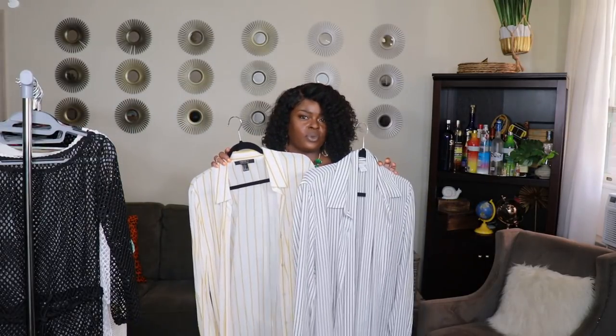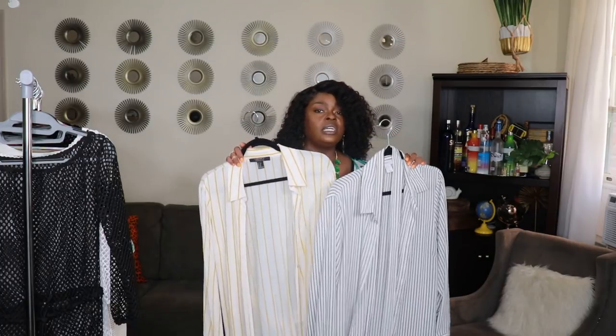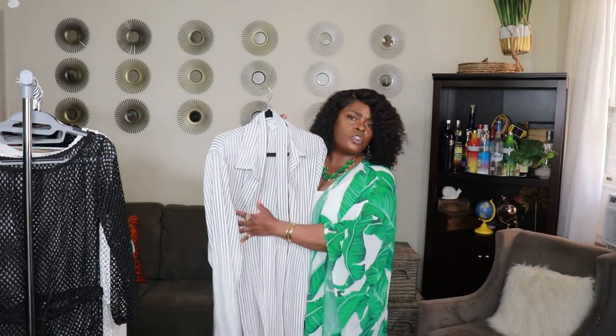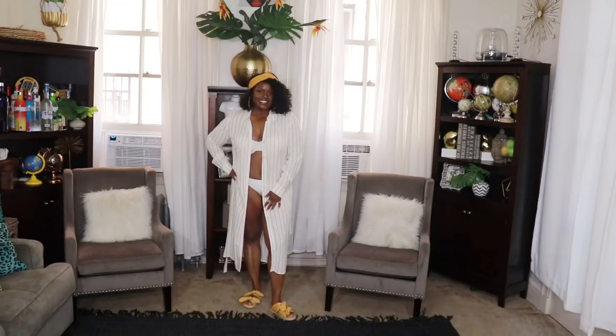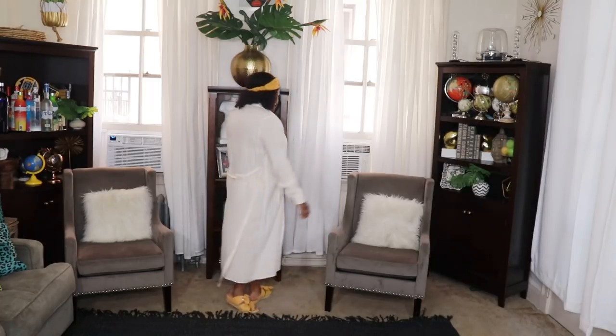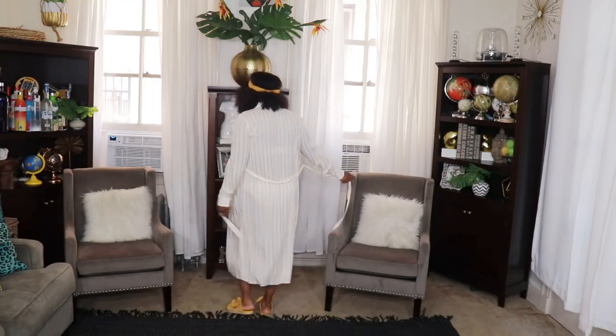These two also are maxi shirts that you can wear over swimsuits. All four of these came from Forever 21. So if you're looking for maxi shirts, even if you're looking for them just to wear with jean shorts, jeans, this summer, they're super, super flowy. They're the perfect summer staple. If you're looking for these, check out Forever 21. They have so many variations. Just go in the search engine, type in maxi shirt, and these will come up.